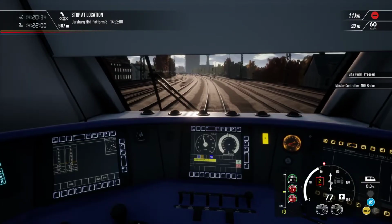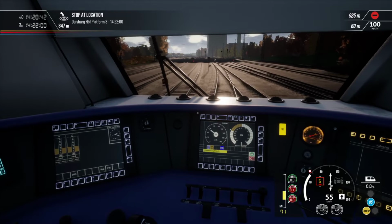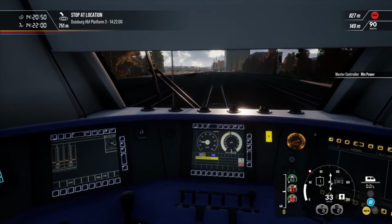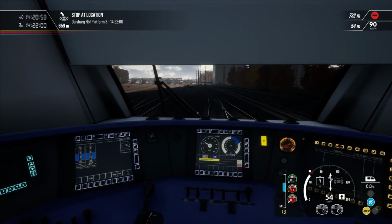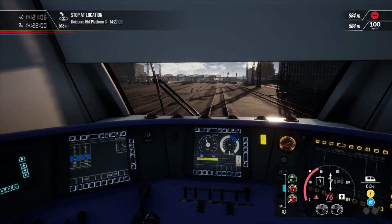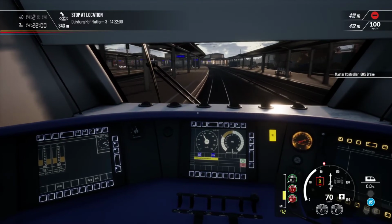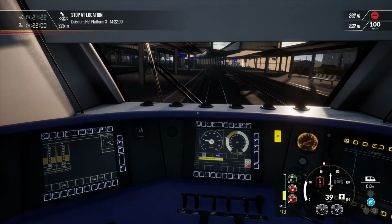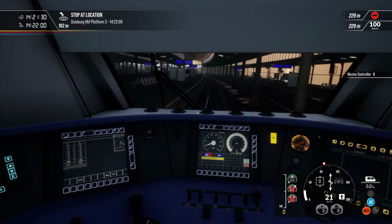No. Go down to 60 kilometres an hour. Not so much. What's going on with me? What am I doing? Well, obviously, I'm not driving properly. That's what I'm not doing. Right, slow down, slow down, slow down. There you go. That was stressful, that.